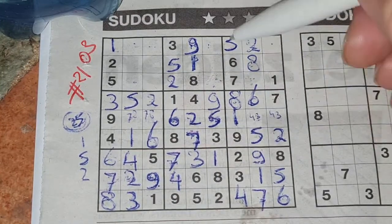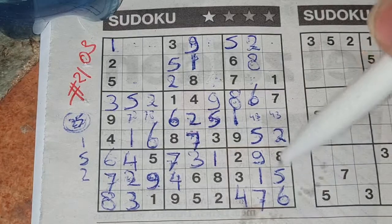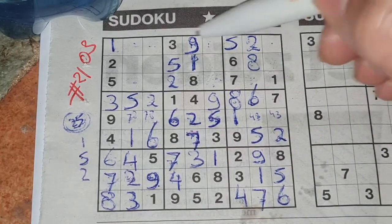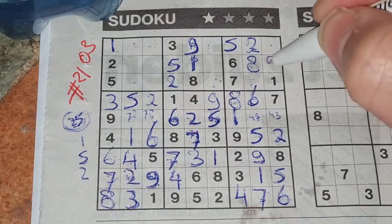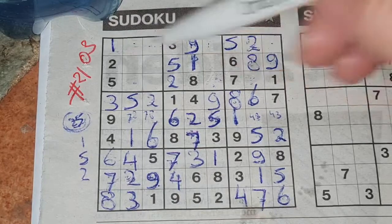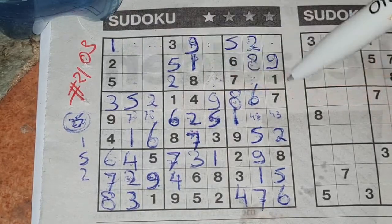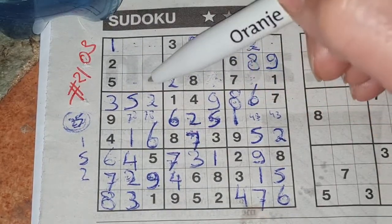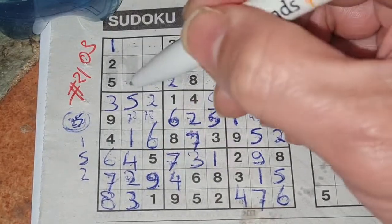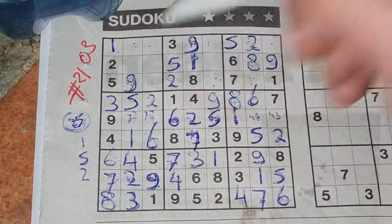Yes, 9 in this column, 9 in the column next. So in the last column, the only two places for the 9 should be here. Oh, there. We see there 9, no 9 there, 9 should be there. 9 in the first row, 9 in the second row. So the row below the third row, the only two places for the 9 should be here. Oh, there. We see there 9, no 9 there, 9 should be there.